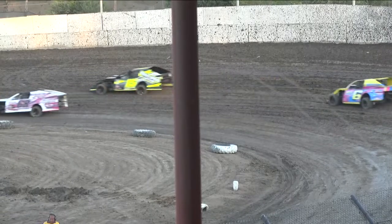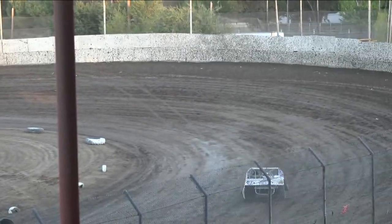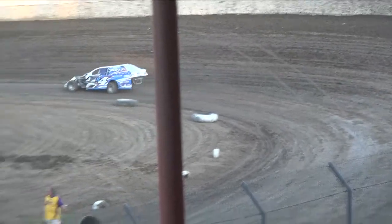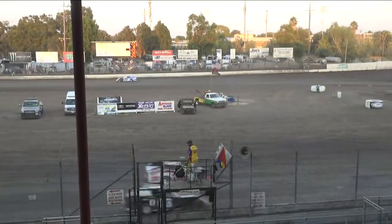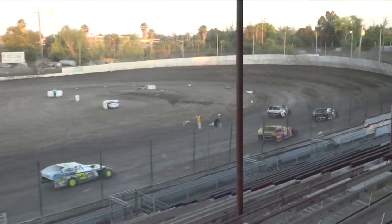Right on track, we have the A mods. They're going to have the A mod feature before the sport mods this time. And in your front row, you have the B4, Bobby Montalvo. It looks like he might possibly go to the back of the field. And in your O3, you have Kimo Oretta.